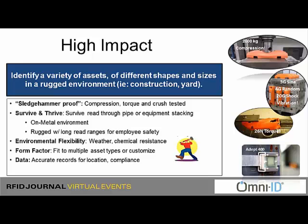Don't be satisfied with a tag that can't stand up to your worst case scenario, because that's exactly what's going to happen, and then you'll lose data and ultimately lose material. Better to test up front and have a rigid set of requirements that you know you're going to need to meet, and make sure that your suppliers can meet them.